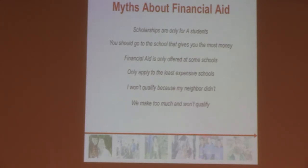A lot of the times I meet with families who are very surprised that they receive more financial aid at a private institution than they do at a state school. It comes down to a lot of different things. One, a family may have a very special circumstance that the state school is not going to take into account, whereas a private institution may have a little bit more leeway with their funding and can take that circumstance into account.